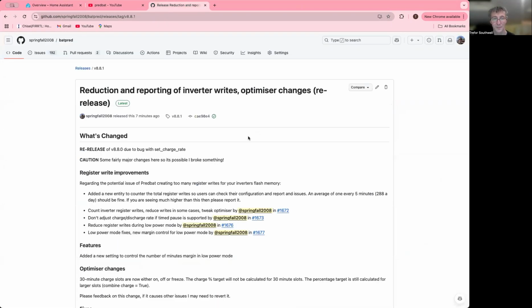So the other thing I've done is I've made a new release of Predbat, so that obviously includes that counter there, so you can check whether it might be an issue in your system, and if so, maybe tweak some settings or report some problems if you're seeing any issue with Predbat.